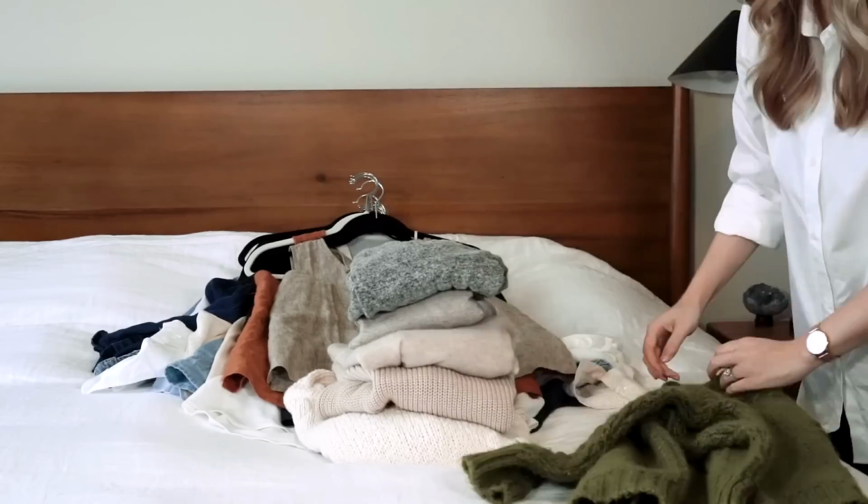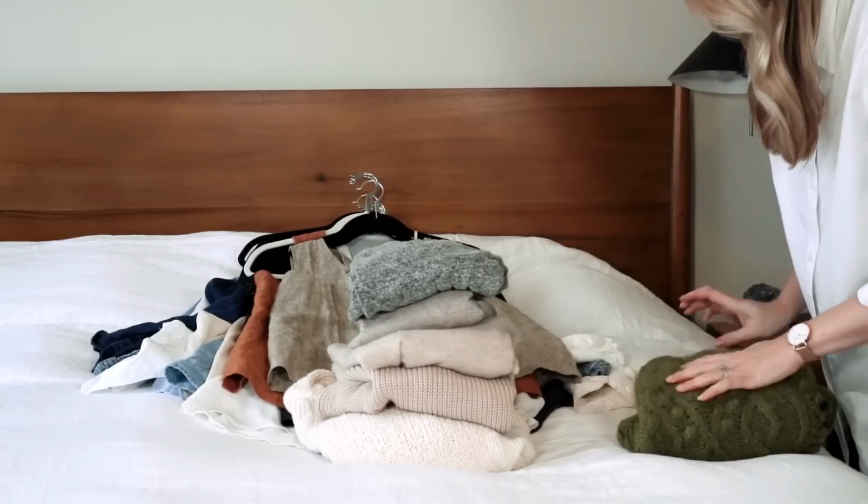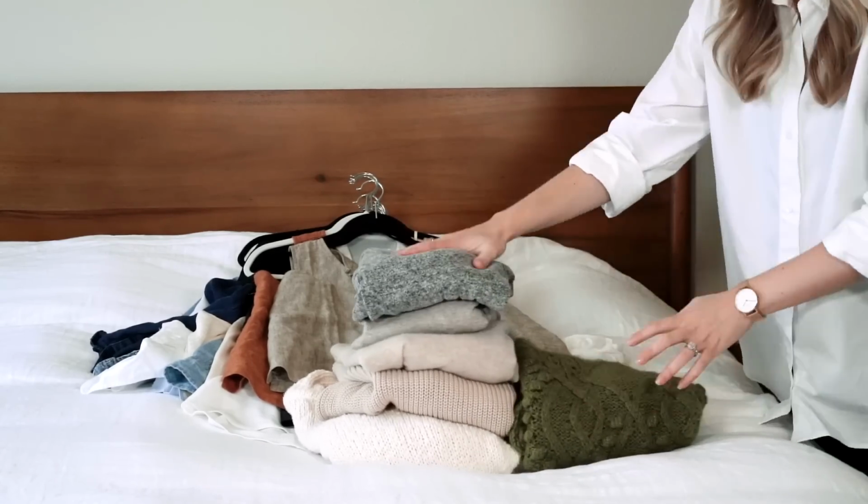And quite often they're actually very few things that you feel really good in, and so often those few things get covered up. So just have a real honest conversation with yourself when you're decluttering about whether the pieces are just there because you feel like you should use them, or whether they're there because you love them.